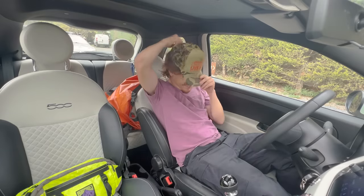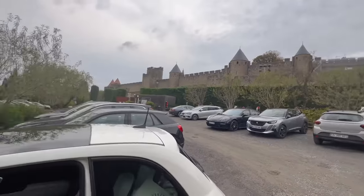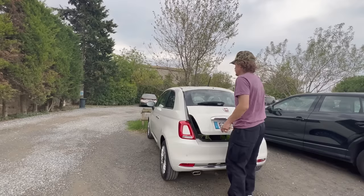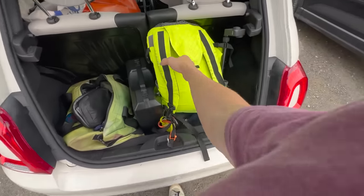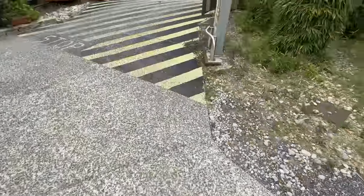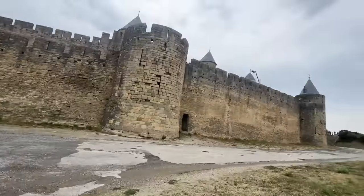From France. Today I'm visiting one of France's biggest tourist attractions, Carcassonne, the city. There it is. Sick. Today I'm gonna be trying my hand at cooking a peasant's feast here in one of the greatest wonders of France.